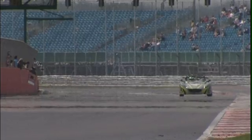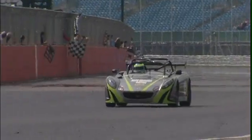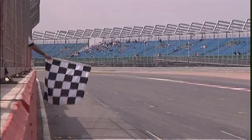It's Fullerlove who takes the win in round 2 of the 2011 Lotus Cup UK. A dominant victory. He really has shown his class here at Silverstone this weekend. So Fullerlove takes the win. But what about the other positions?